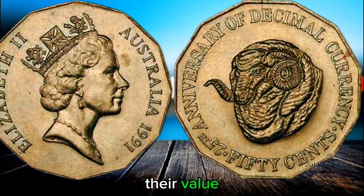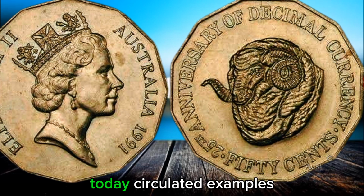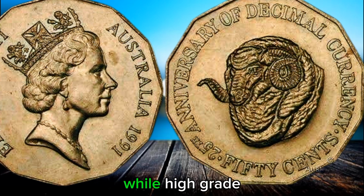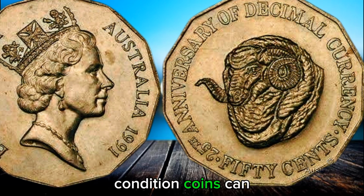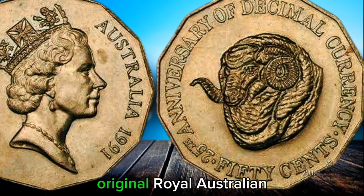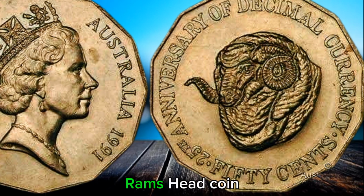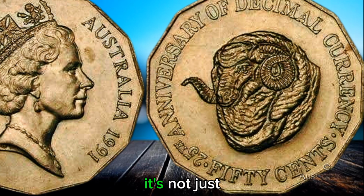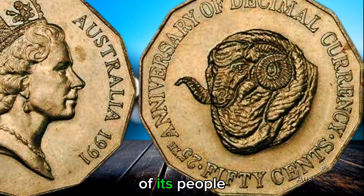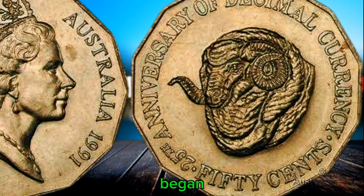Collectors quickly recognize their value, not just for the design, but for the historical throwback. Today, circulated examples are valued at around $100 to $200 AUD, while high-grade uncirculated or mint condition coins can bring $40,000 to $50,000 AUD, especially those in original Royal Australian Mint packaging. What collectors love about the 1991 Ram's Head coin is its symbolism. It's not just a reissue, it's a celebration of Australia's agricultural legacy and the resilience of its people. For many, it's the perfect blend of old and new, a reminder of where decimal coinage began.